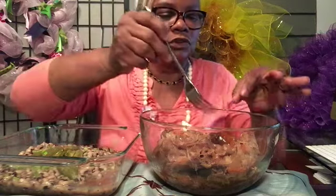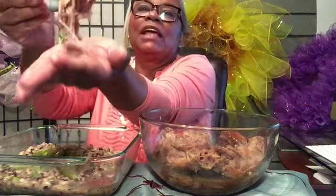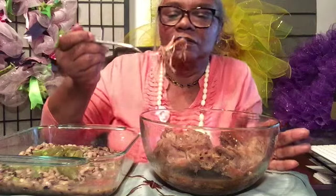You may be used to turkey necks when you cook a turkey, and you get the one little neck in there because it's only one neck to a turkey. But you can also buy them in packaging. You can buy a whole package of them and cook them. Let me show you what it looks like. This is all turkey meat. It's very, very delicious. And I'm going to take a bite of this because I'm so hungry.